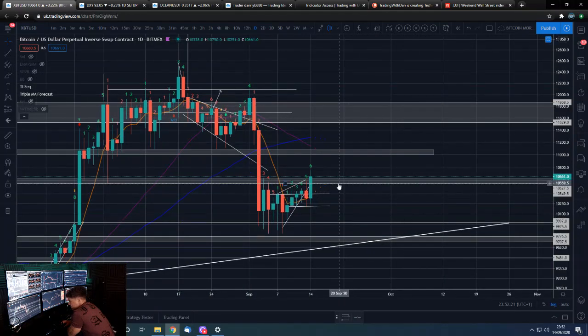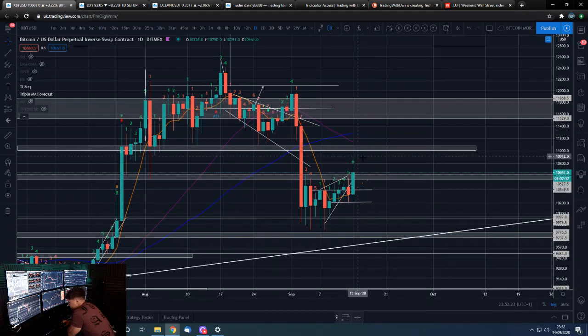So first things first though, let's get into this actual zone and trade in this zone. We're going to have to trade in this zone potentially a little bit, and then back test it as support and see how we get on. We don't really want this to be a fake out above 10,600, because then we are definitely in trouble if we can't even get up to 11k and we fake out above this level and come back down. It won't look good at all.